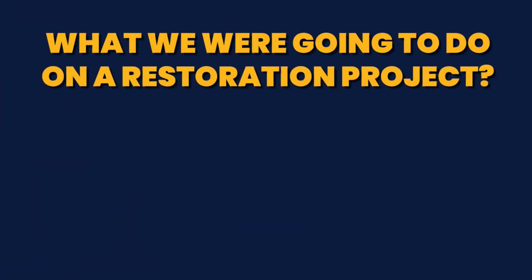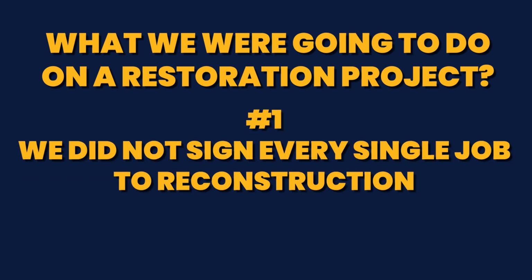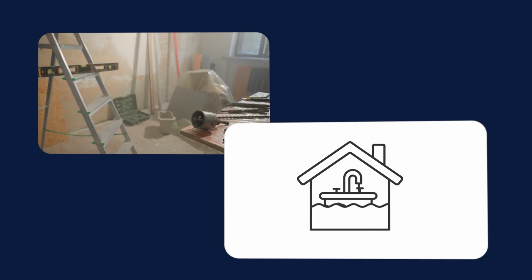So let's first talk about how we positioned what we were going to do on a restoration project. Number one, we did not sign every single job to reconstruction. In the early days, we started as a reconstruction company, okay? And then we got into water mitigation. Once we started doing water mitigation, we started to have to pick and choose what reconstruction projects we were going to do. I would invite you to do the same thing.